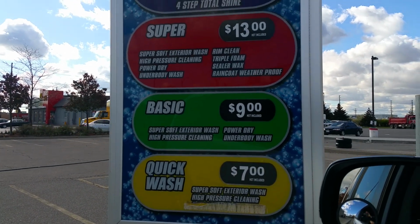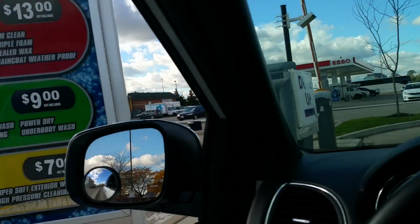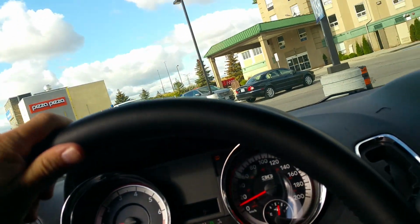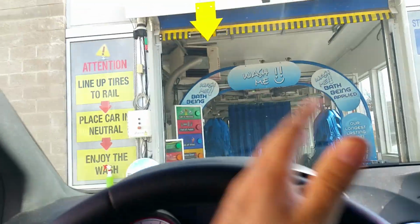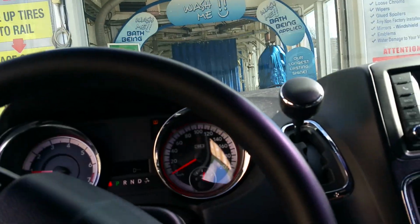So I'm obviously gonna get the works. It's called the Wash Me, $16. Says to drive up. And I don't have my wallet or anything ready. Well, he's guiding me on, and he's spraying my tires.